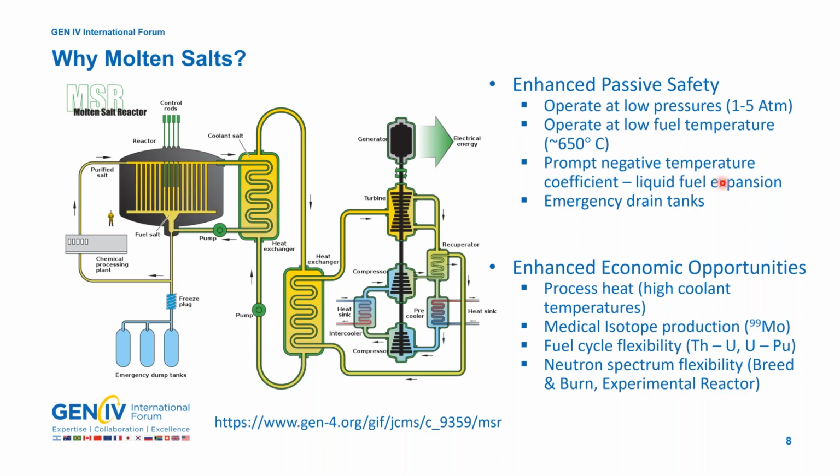You also have prompt negative temperature coefficients, where if your fuel salt heats up in your core, it pushes the fuel salt out of your critical configuration, which decreases your power, and then you'll oscillate until you find a new power. You also have emergency drain tanks, where a freeze plug can melt and then drain your whole system into a non-critical configuration in these dump tanks.